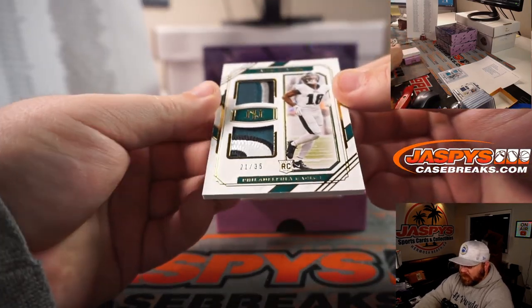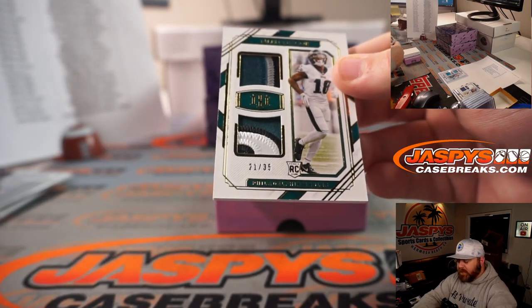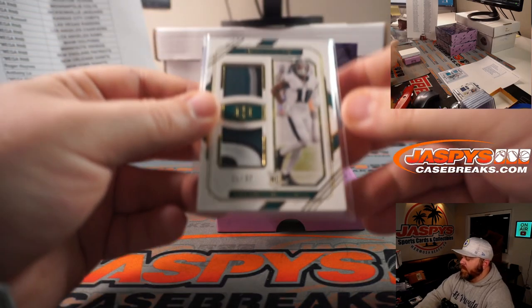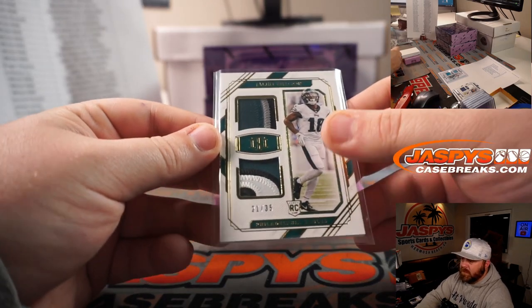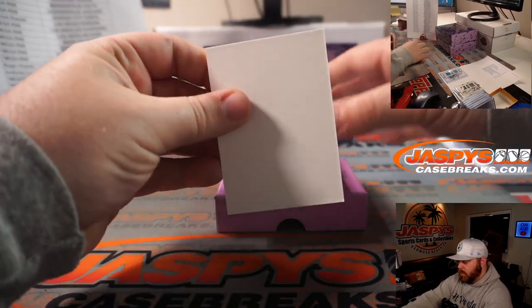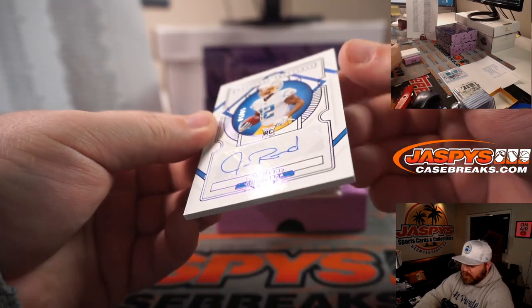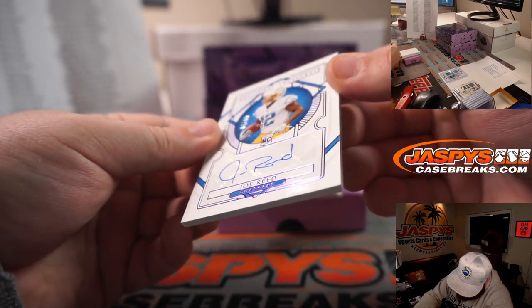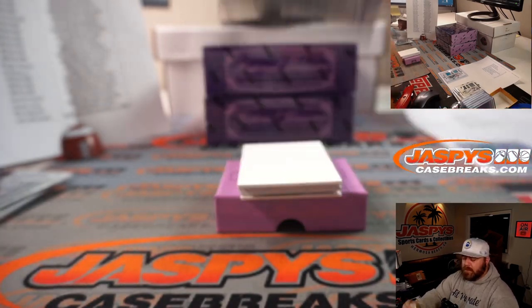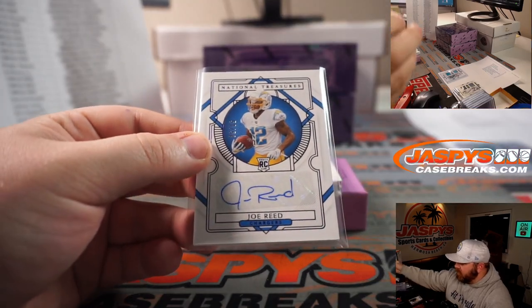Nice patches, three color patch on top and on bottom. Jalen Reagor, 21 out of 35 for the Eagles, part of the random number block. Spot 1, Daniel Guttenplan. Chargers mojo coming through again. That is 50 out of 50. Joe Reed, rookie auto, Chargers. Random number block, spot 0, Jesse Sanchez.